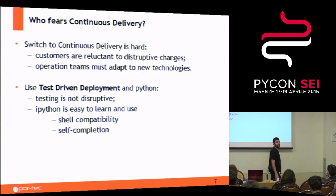Switching to continuous delivery is hard because enterprise customers are reluctant to accept disruptive changes when their infrastructure has been working since Java 1.2. And operation teams should adapt to new technologies. You should talk to your customer, you should explain to your customer, but you should talk to their support teams. And it's not always easy.